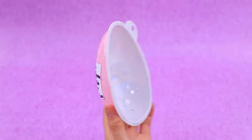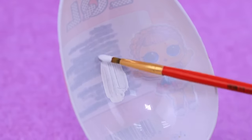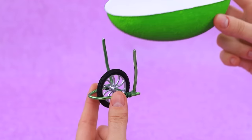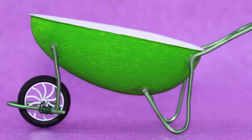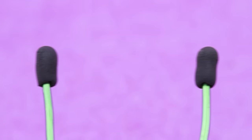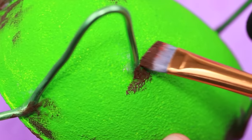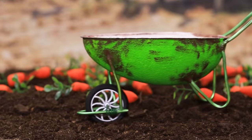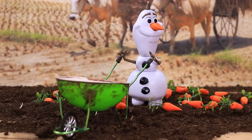Paint half an egg white. The wheelbarrow is green on the outside. Make a frame out of wire and wheels. Use light clay to make soft handles. Although this wheelbarrow is covered in dirt, it can fit a lot of things. You can't carry a plentiful harvest like this in one hand.